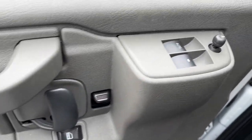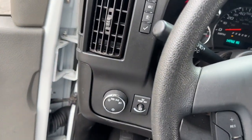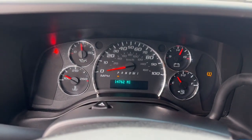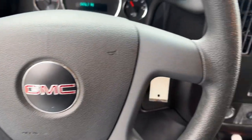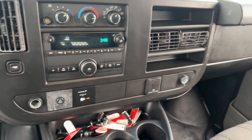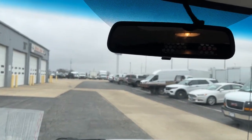job done. These are just some of the great options this vehicle comes with: heated mirrors, electronic stability control, intermittent wipers, traction control, tire pressure monitoring system, vinyl seats, MP3 player, trip computer, automatic headlights, cruise control. Feel good about the solid economy you get with this steady Savana.